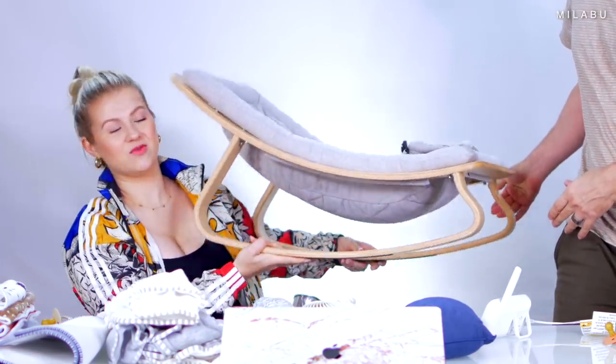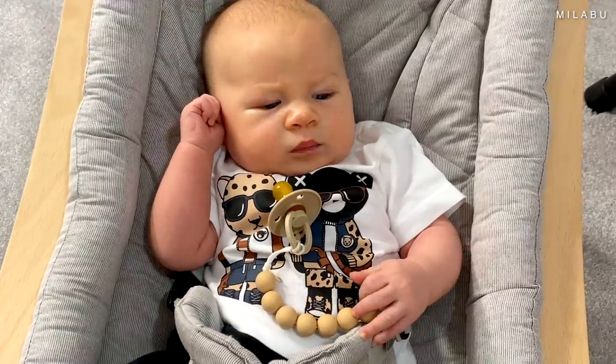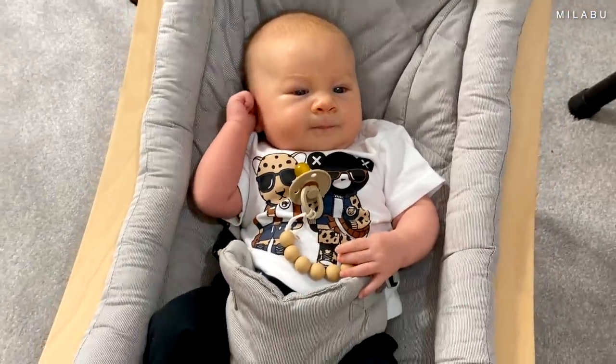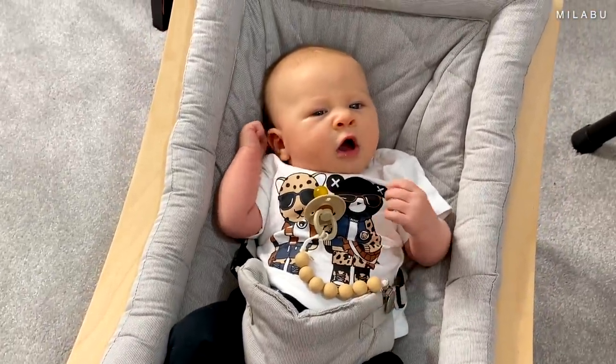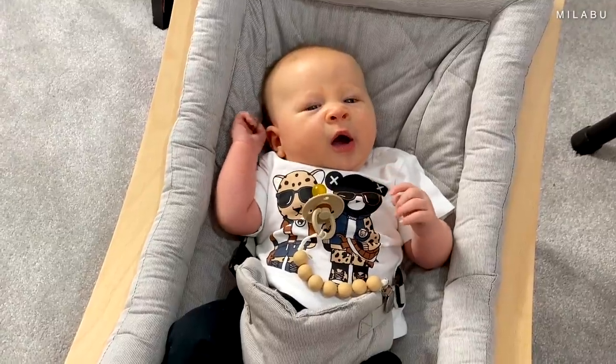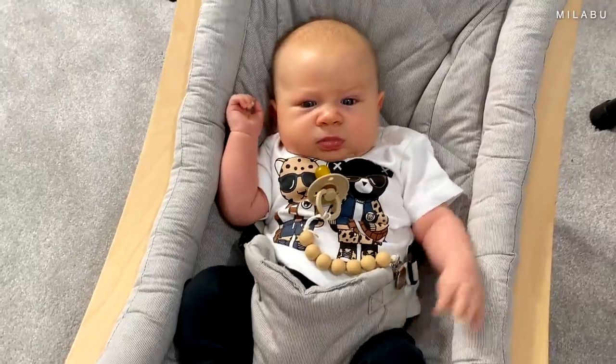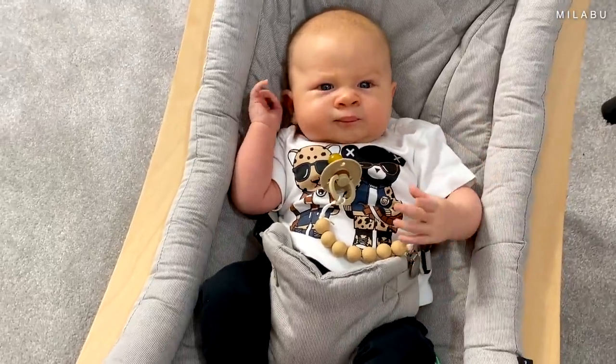This one right here, we've shown in many vlogs. I got this one before he was born even. The reason why I like this one is because it's very minimal. It looks really nice. It's really easy to rock him in. And then you can change the inserts. You can buy extra, but you can also wash these. So these are really great. That baby rocker, we use it on a daily basis and he loves it.